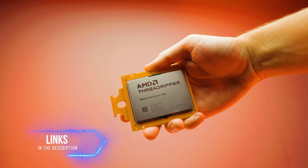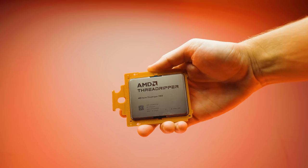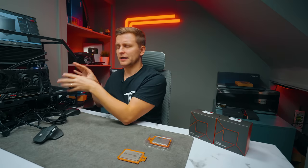I want to talk about this testing platform, which is actually halfway through a build. I've filmed the first part, so stay tuned for that one, but I realized I'd better test the CPUs now, while it's half built, before I have to tear down the system again. This is an exciting Threadripper build, but it's not finished yet.